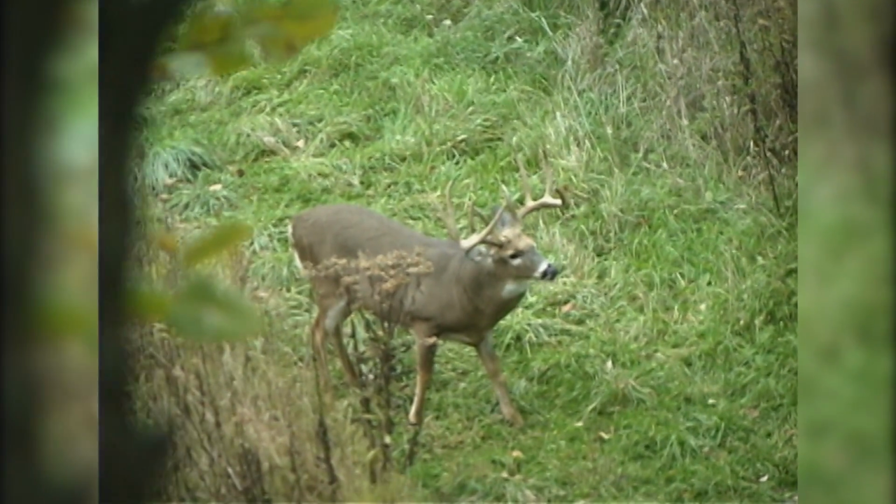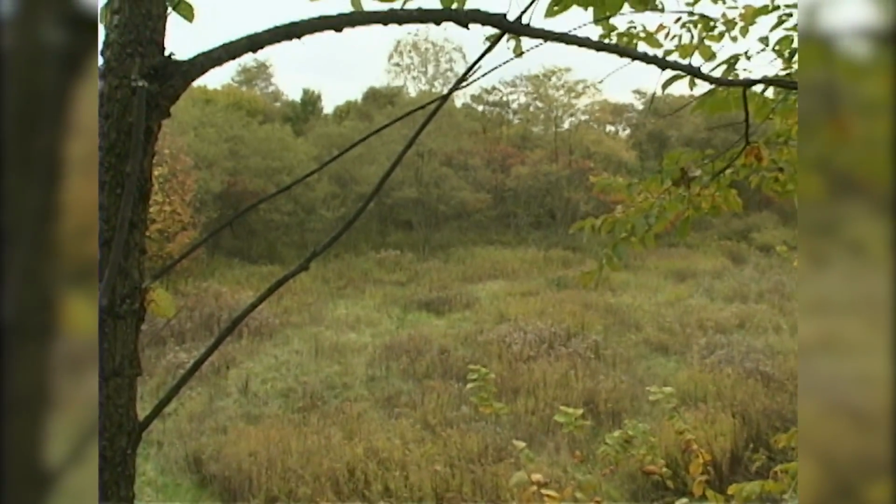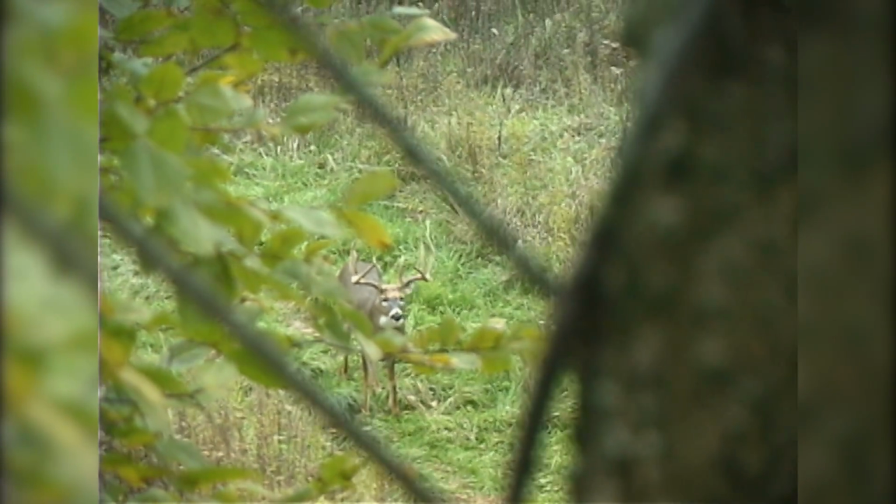I've moved stands and I've moved around, and this area we're hunting is so hunted hard. It's a high pressure hunted area. We're not far from town. You can hear the road noise in the background. There's four-wheeler trails in here. That's what that deer was on, a four-wheeler trail that had clover growing in the middle of it.